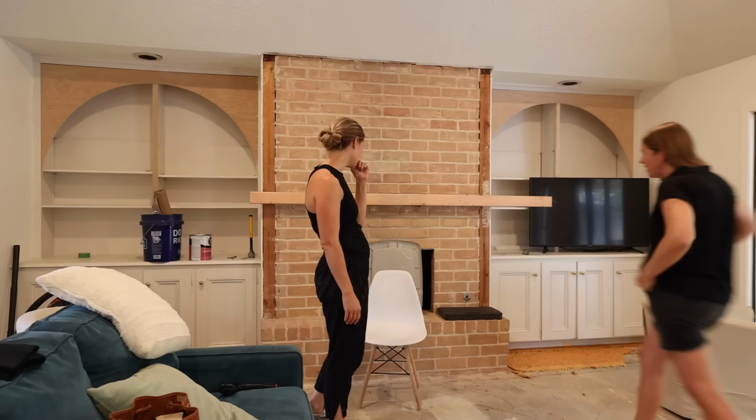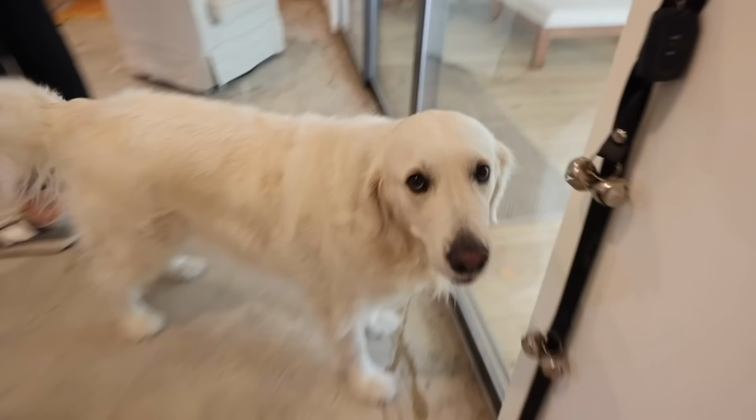Once we had everything we needed and went over the general plans with our friends, we were ready to get started. What do you think about the stucco fireplace? You excited? Right. That looks like a yes.